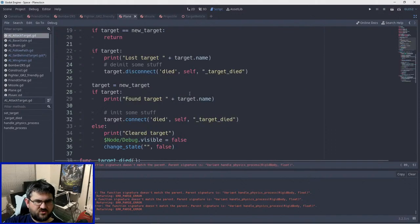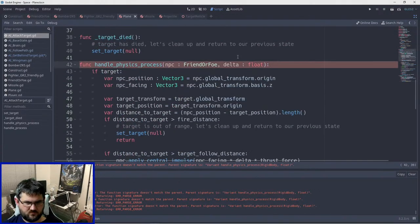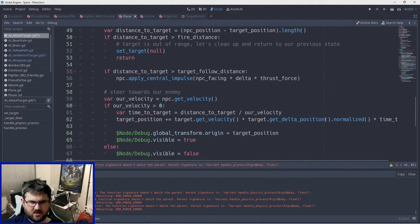Okay, so it's the attack target. That's the only one that I think is going to be tricky. So let's start here. Rigid body. There we go. Now, I don't seem to be using... Here we go, get delta position, target velocity times get delta position.